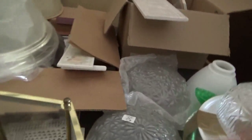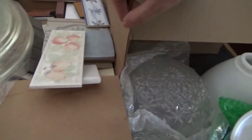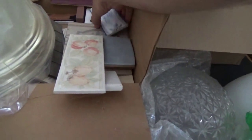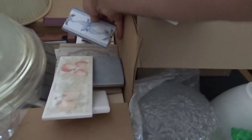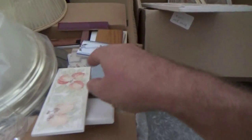Look here, there's tiles of various kinds. Look at this. Oh, look at that. I actually like this one. I might be coming back here and checking stuff out. This is nice. Boy, I wish I knew this place existed.